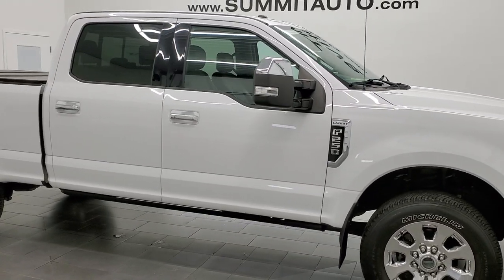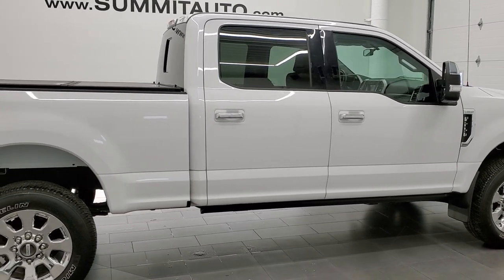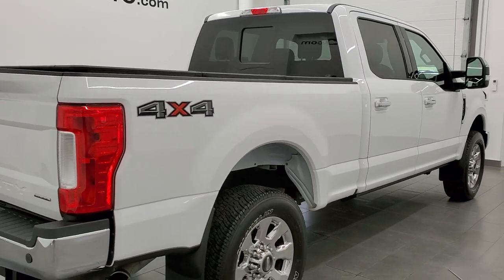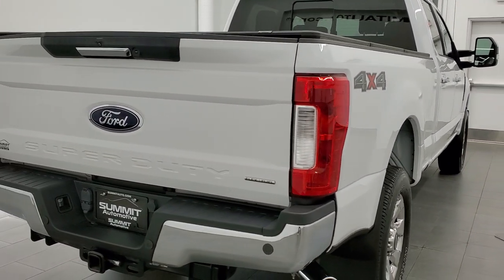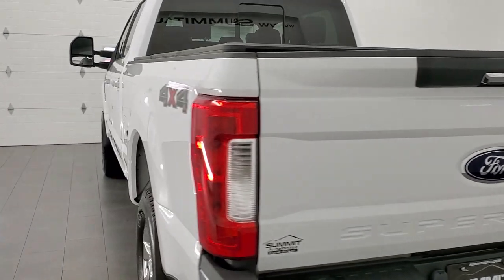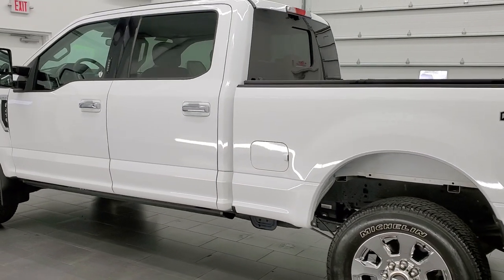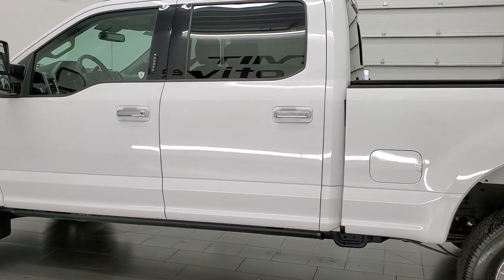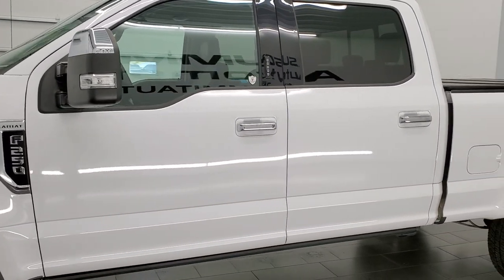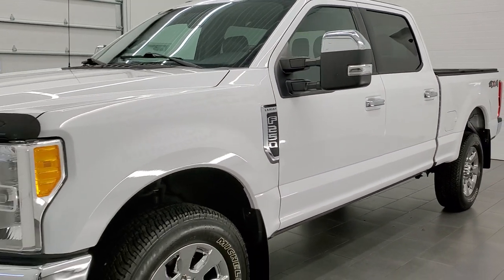This 2017 Ford F250 Crew Cab Shortbox Lariat is stock number 12334Z. We are here at Summit Automotive in Fond du Lac, Wisconsin, your new and used heavy-duty truck headquarters. This 2017 Ford F250 Lariat has the 6.2 liter V8 engine. This truck has been fully safetied and inspected by our service shop, has a fresh oil and filter change. All the fluids have been checked and topped off, and this truck is 100% ready to go.